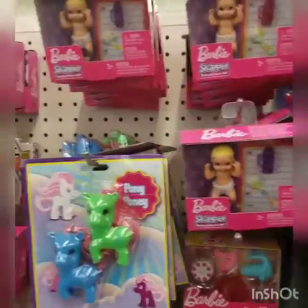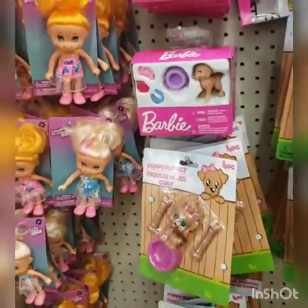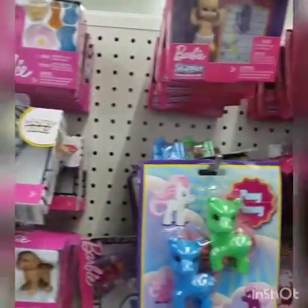Finally found them. And I don't know why. I don't have a little girl, but I might pick some up to make a basket for Toys for Tots. But I just want to share with you.